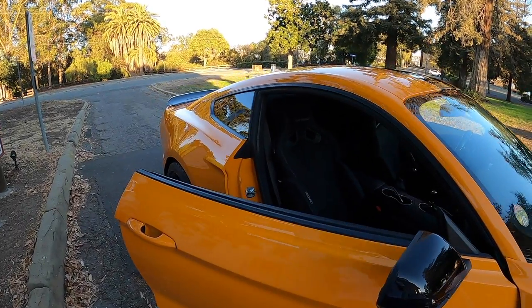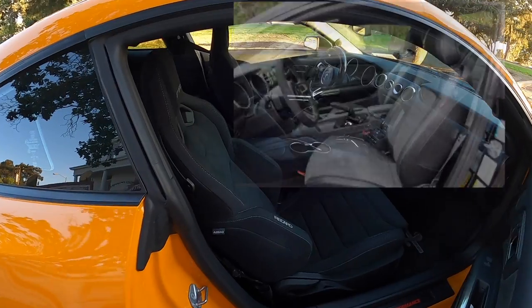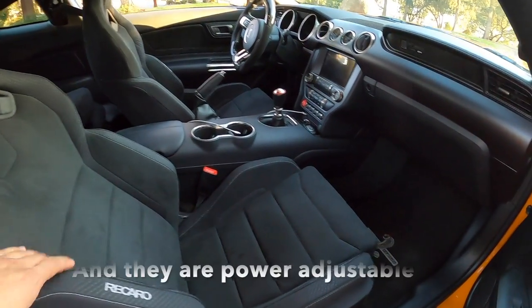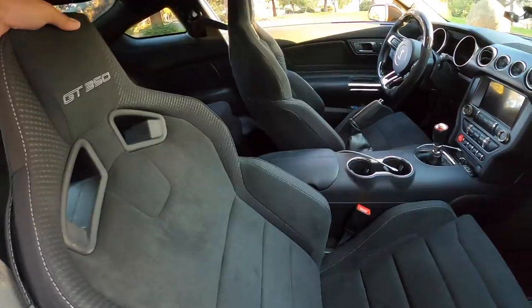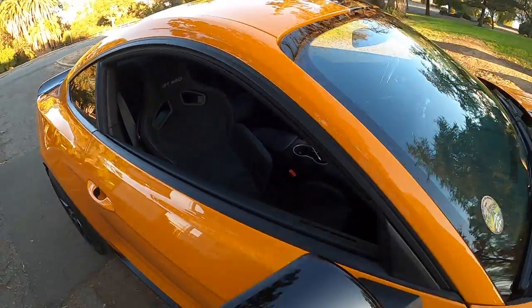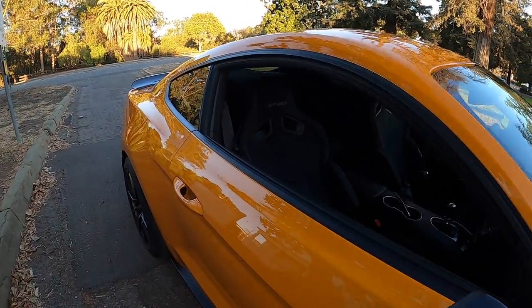The other seats you can get in the GT350 have a cooling and heating function. That's the only thing that these seats are missing out on, but in my opinion, it's totally worth it to cancel out those two options to have these, just because of how fantastic they feel to drive in and because of how fantastic they look. They look so great. I cannot get over it.